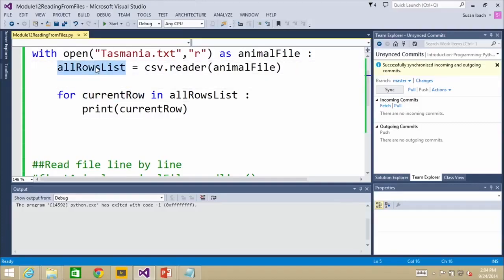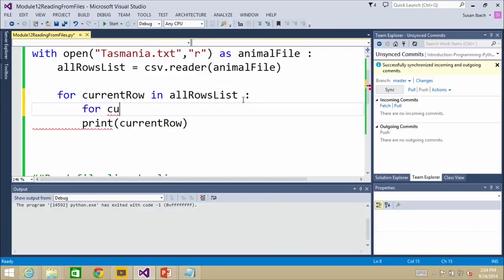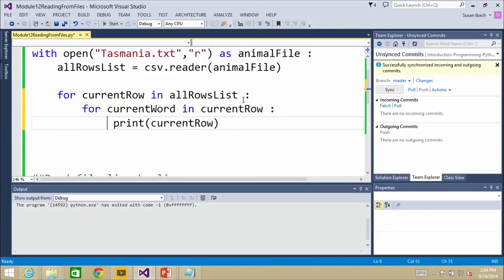So we get an interesting challenge if you think about it, because right now I have a list, all rows list, and each value is the entire row. When I process through current row, then current row is a list that contains all the entries for that row. So this starts to get really confusing, because now if I want an individual value, I have to say for current word in current row, print current word. So I basically got a list of lists that's been returned.